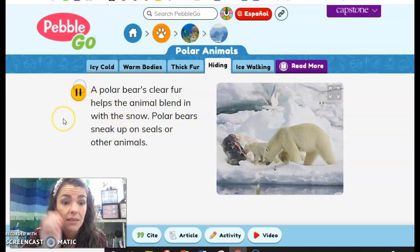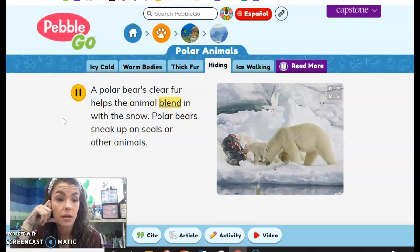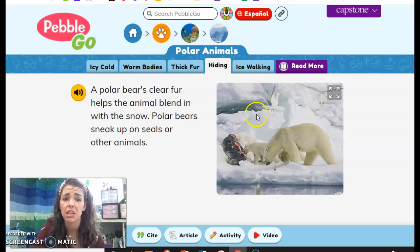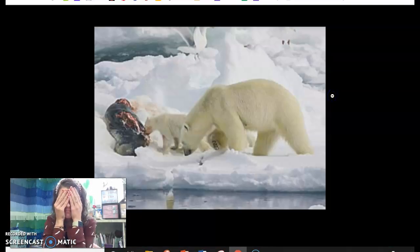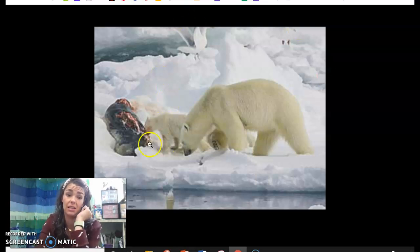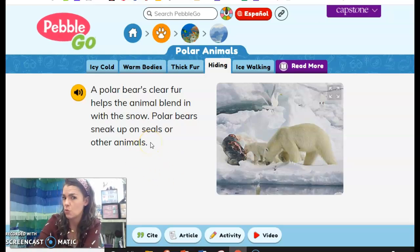Animal habitats. A polar bear's white fur helps the animal blend in with the snow. Polar bears sneak up on seals or other animals. Oh, the polar bear used his characteristic of his white fur to sneak up on that sweet little sea lion. Oh. And now he ate him, part of the food chain. Even the little baby is eating the sea lion. They have to get their food somewhere. Their white fur helped them to be sneaky. You can add the white fur, hiding, sneaky, hunting, if your polar animal has white fur too.